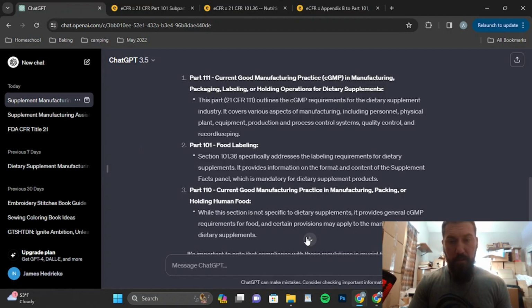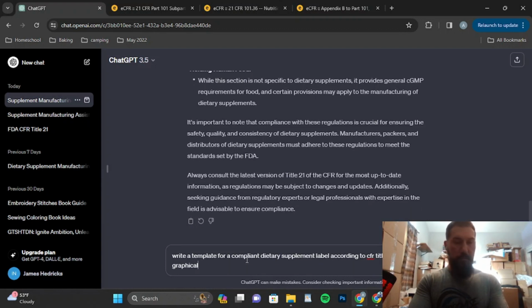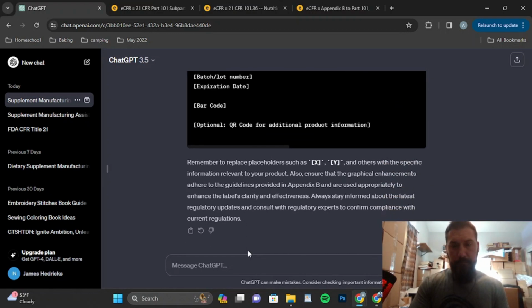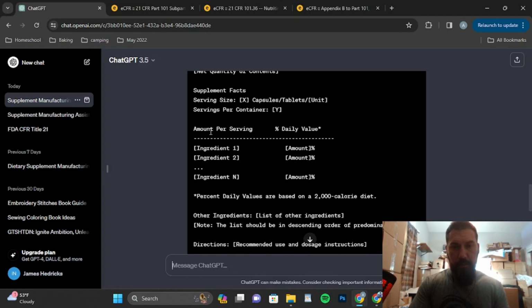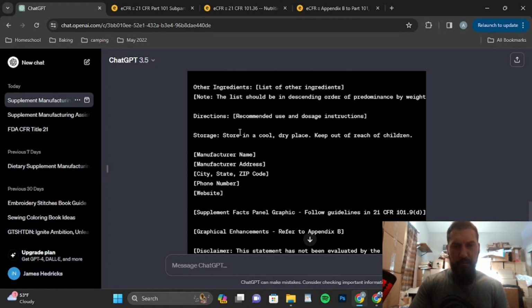So moving back to our good pal here, ChatGPT, write us a template for a compliant dietary supplement label according to CFR Title 21 101, and use graphical enhancement Appendix B. All right. So here we go. We've got a good start overall of how this thing could be broken out. Supplement facts, you got your serving size, ingredients, daily value, other ingredients. We got our directions for usage, storage. This is very, very standard for almost everything.